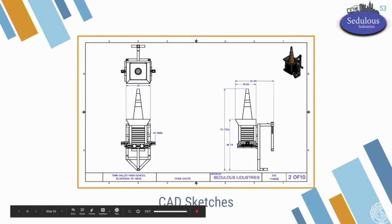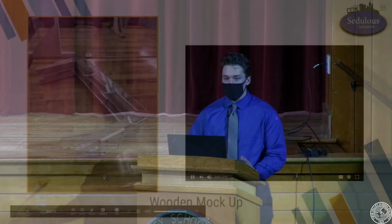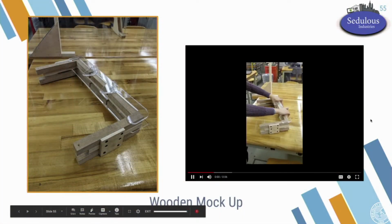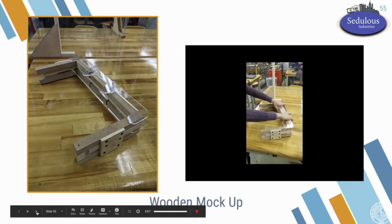We went into 3D printing our machine just to see how the front would connect to the back. And then we went into a mock-up. Now it was a 1-to-1 scale, so it would allow us to see how everything would move, see if the cones would actually fit in the machine and all of that. One thing we realized with this is there was definitely going to be a lot of friction with our linkage and with the plate since it's all just steel. So we went in and we added a bearing in there just to cut down on a little bit of that.